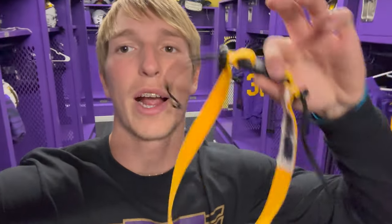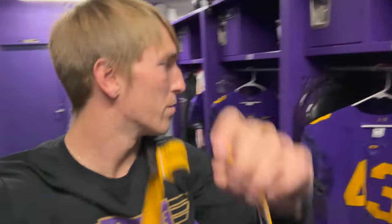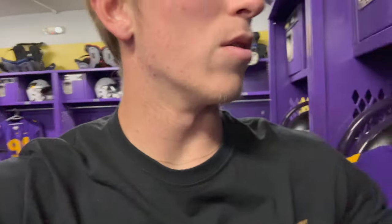So inside every locker, every player has a laundry loop. They have a practice loop and a game loop. If you guys don't know what loops are, you put your clothes on here that you want washed, then you take them over and put them in our buckets, and our managers wash them for us. So shout out to the managers for doing that, because that's a lot of work. This is our practice one, for example. Game loops right here. They got a purple one for game loops.